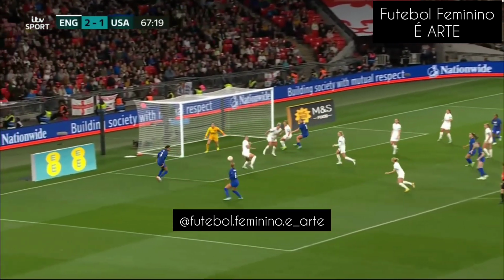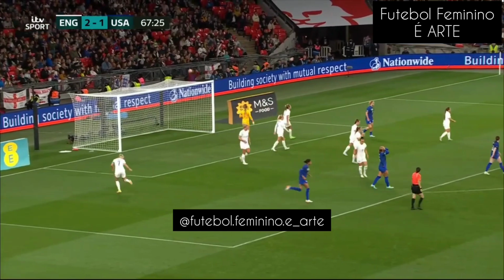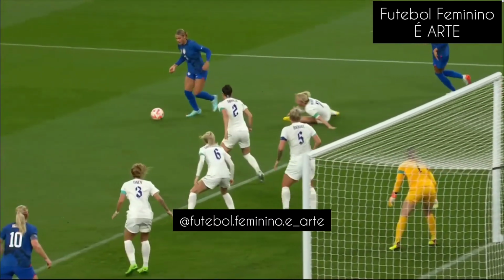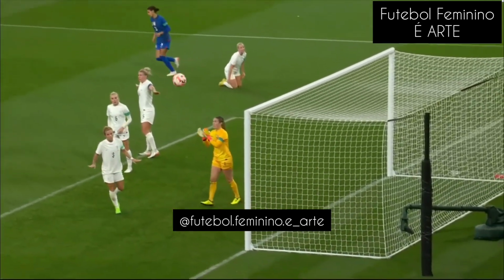Plenty forward for the US, and it goes from Rapinoe. That's an awkward one for them to deal with. Breaks to Rodman. Still Rodman. Didn't catch hold of that. Slightly frustrating game for the 20-year-old. Getting in good positions. She scored what looked like a perfectly good goal, but never looked like she was going to get that on target.